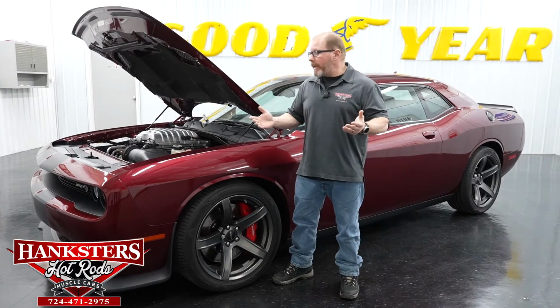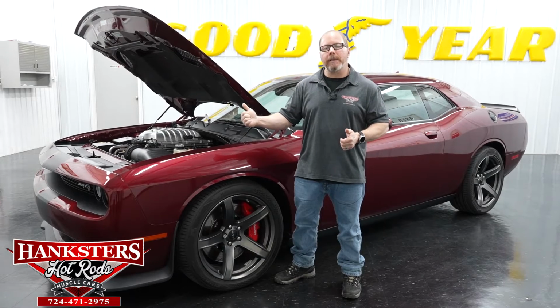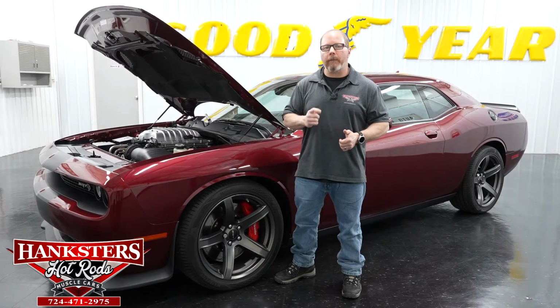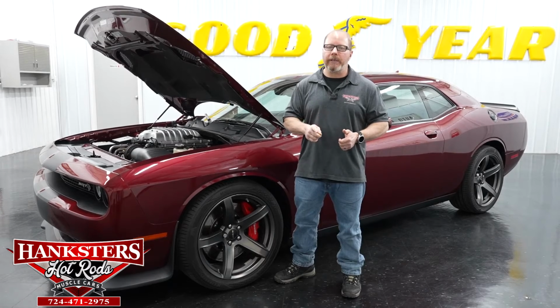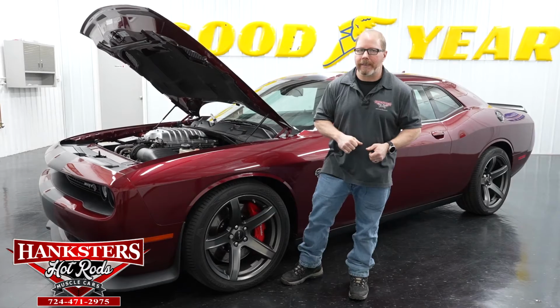So with that said, we're going to take just a moment here, go close everything up on this car, and then we're going to get this up on a rack so that you can see the underside, and then we'll fire this motor up for you so you can hear exactly what it sounds like.